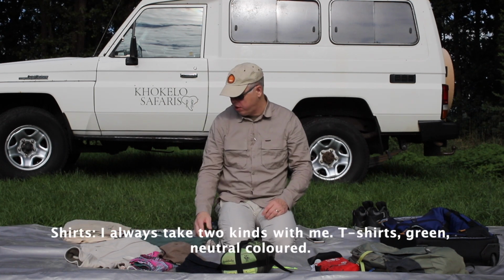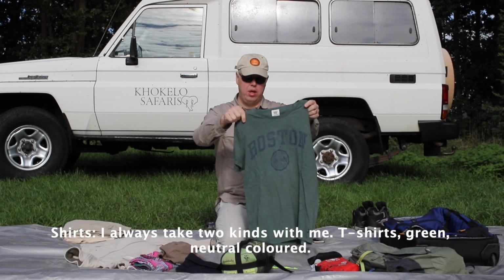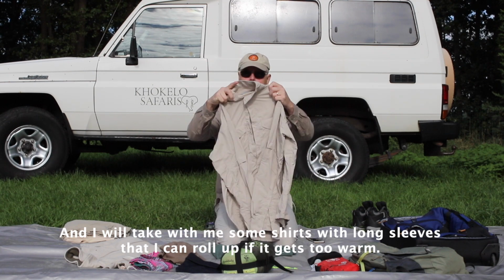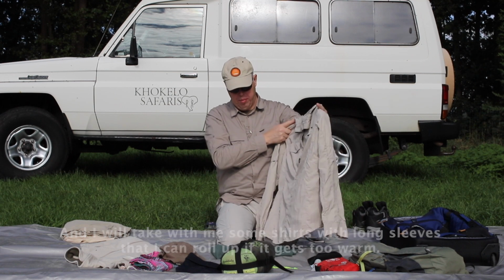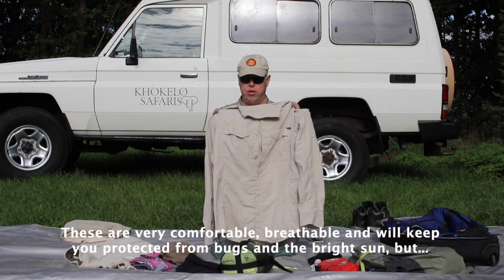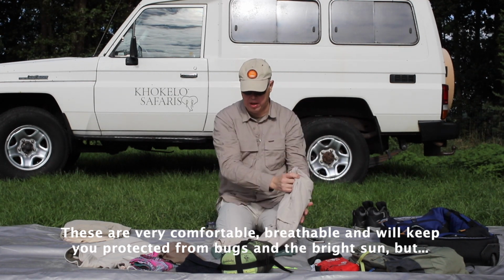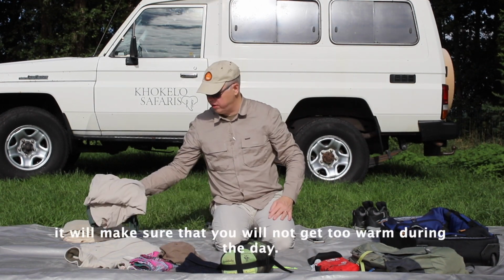Shirts, I always take two kinds with me. T-shirts, green, neutral colored, and I will take with me some shirts with long sleeves that I can just roll up if it gets too warm. But these are very comfortable, very breathable, so it will keep you protected from bugs and the bright sun, but it will also make sure that you don't get too warm during the day.